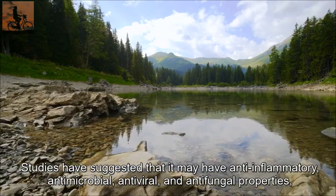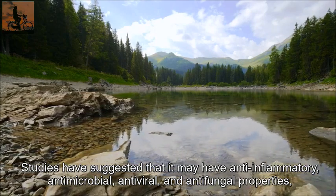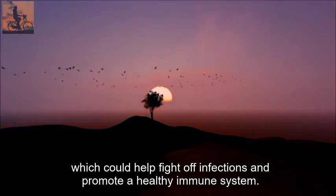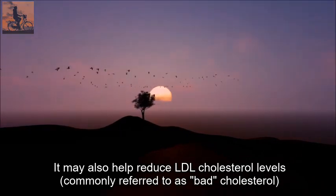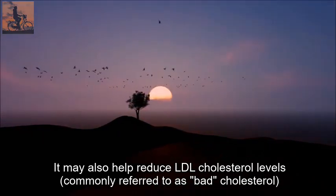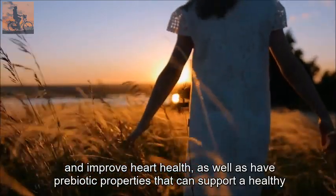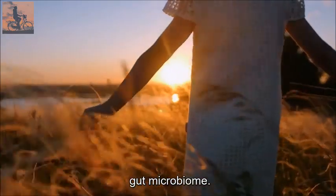Black garlic has been associated with several other potential health benefits. Studies have suggested that it may have anti-inflammatory, antimicrobial, antiviral, and antifungal properties, which could help fight off infections and promote a healthy immune system. It may also help reduce LDL cholesterol levels, commonly referred to as bad cholesterol, and improve heart health, as well as have prebiotic properties that can support a healthy gut microbiome.